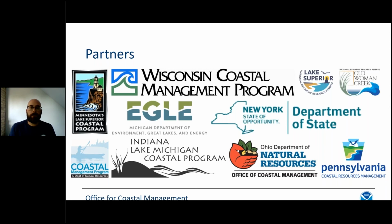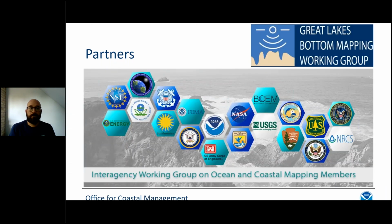state partners and our reserve partners, but if we go to our next slide, it's also all the other federal partners and NGO partners as well that help to make this a strong effort in the Great Lakes. And so we're really appreciative of the opportunity to work with every one of these agencies in the Great Lakes. Next slide.